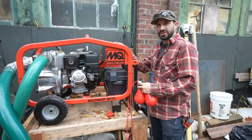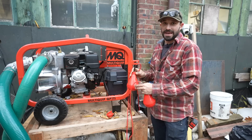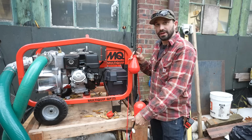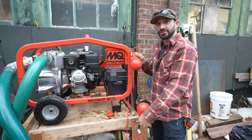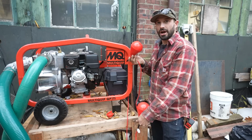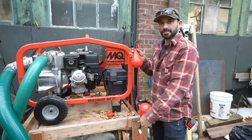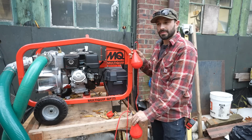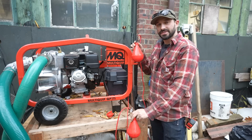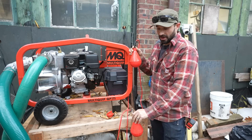I basically just turn the system on with the key. It's on auto mode. I turn it to start and now it's basically ready to go. So if my bottom float goes up, nothing happens. And then my top float goes up. And there you go. So you can see as I floated them back down, the top float went down, nothing happened, and then the bottom float went down, and then it shut itself off.